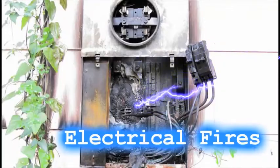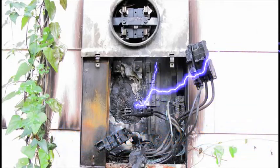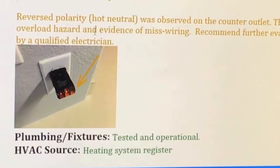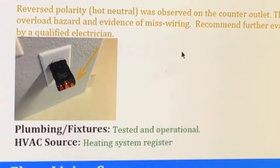Electrical fires caused by improper wiring or overloads account for 24,000 fires every year. Look over your inspection report and pay particular attention to any mention of overload hazards or evidence of miswiring. Make sure to have these remedied by a qualified electrician. If you're not sure, have your home's wiring inspected by a qualified electrician. They'll be able to let you know if there's anything that should be addressed.